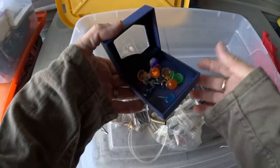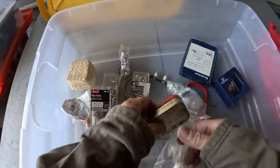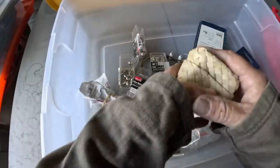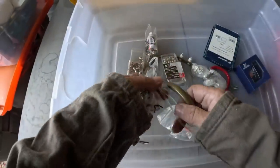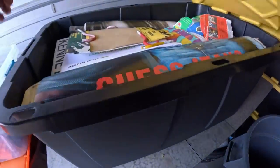Let's see. Oh, dang it. I don't know what those are. Little push pins is what they are. Swarovski box though. Dang. Got me going. Get your motor rolling. Nope. Nope, nope, nope, nope, nope. Just a bunch of stuff I'm gonna sell at the market. Next box.